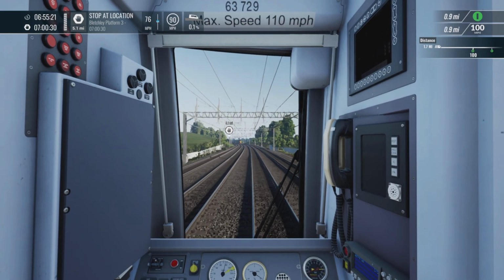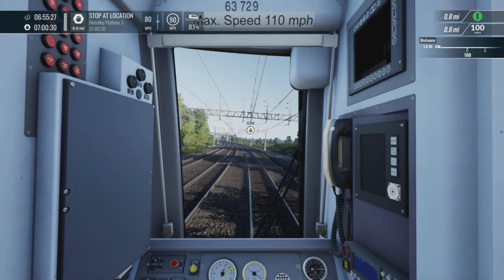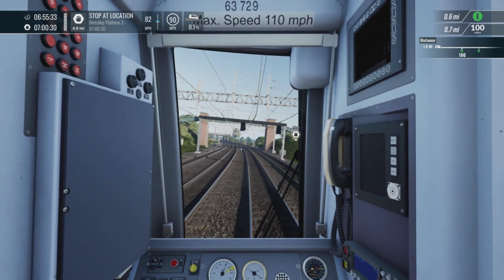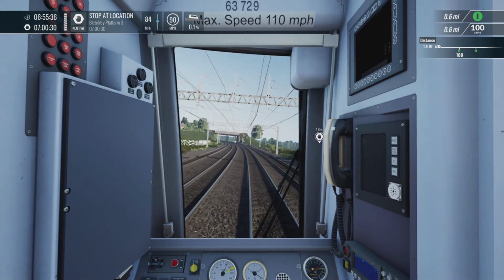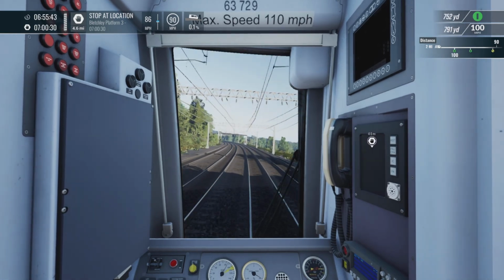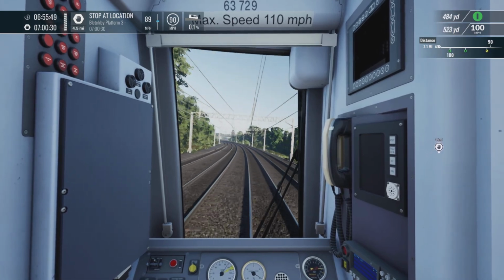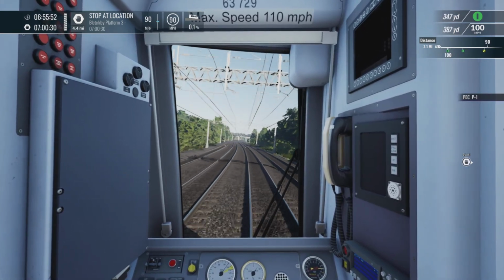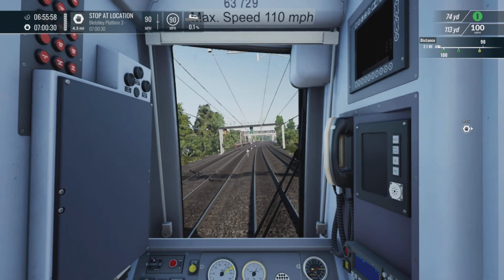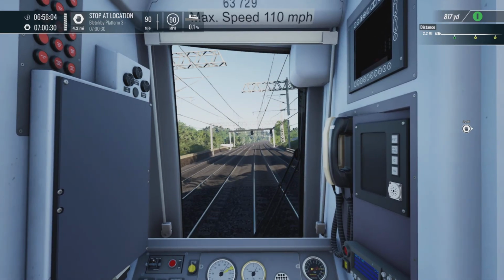Welcome on board the Avanti West Coast service to Edinburgh, calling at Stafford, Crewe, Warrington Bank Quay, Wigan North Western, Preston, Lancaster, Carlisle. But yeah, that's the Avanti one. So just 390 announcements. Here we go. Hampton, Penkridge, Stafford, Crewe, Winsford, Hartford, Acton Bridge, Runcorn, Liverpool South Parkway, and Liverpool Lime Street.